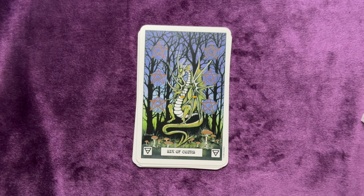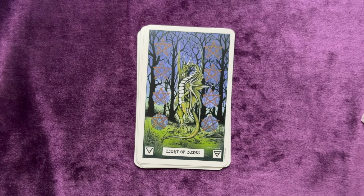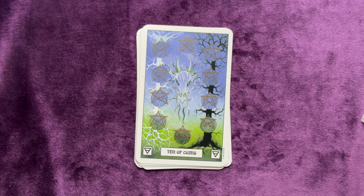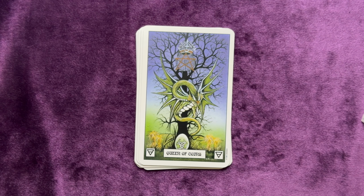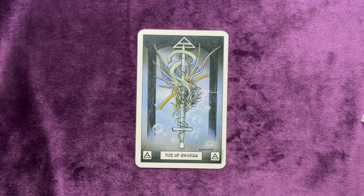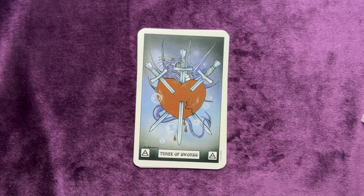Here we have the 6 of coins, the 7 of coins, the 8 of coins, the 9 of coins, and the 10 of coins. The page of coins, the knight of coins, the queen of coins, and the king of coins. Now we go into the suit of swords, and here we have the ace of swords, the 2 of swords, and the 3 of swords.